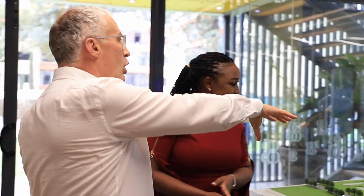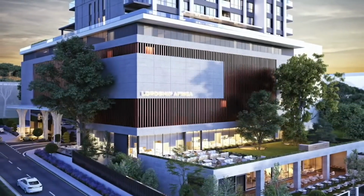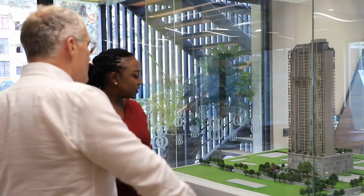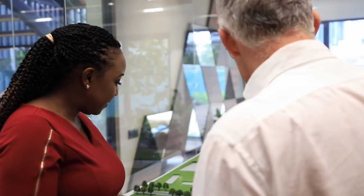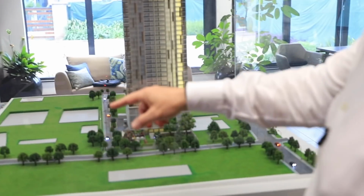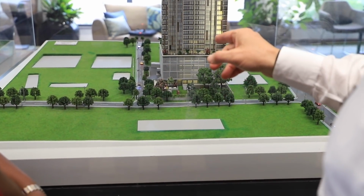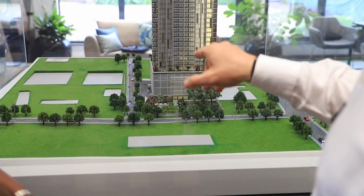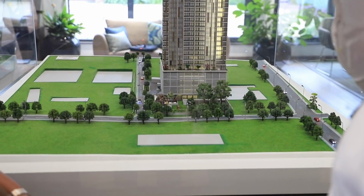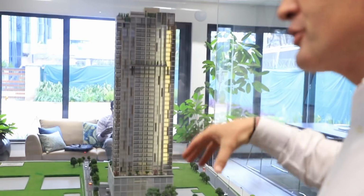So this is the model. It's a little bit of the old design. There are actually 2 more floors on this in the final design that we're building. This is Bishop's Road, just here, and that's 4th Ngong Avenue. And then here on the corner is the entrance that goes into the site at the moment. As I told you, we've actually started excavation, and we've now started the construction itself.